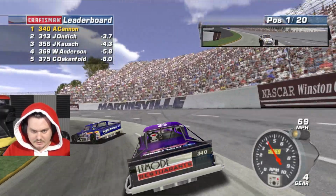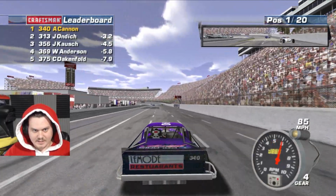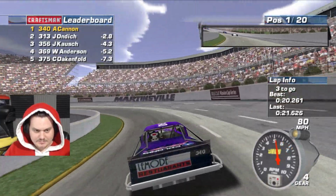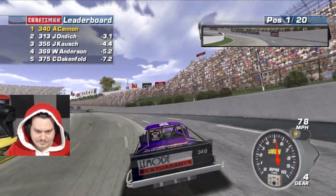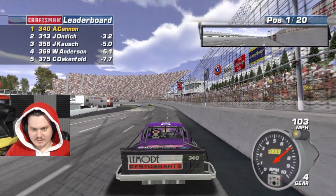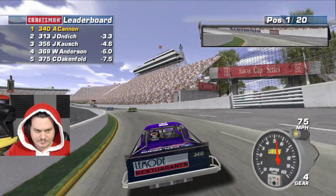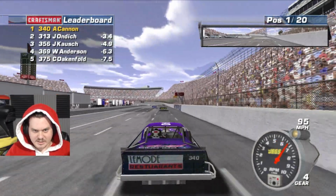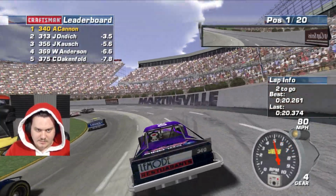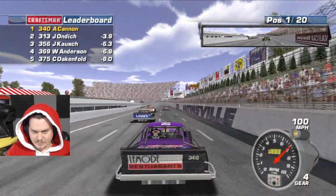Let's not crash. All right. Love to see that. That only frightened me a little bit. Keep it out of the wall. All right, we've got almost a 3.5 second lead, so I think we're doing all right. Anderson is still sitting fourth. I don't think there's enough time for him to get past to fall back to fifth. That guy's got over a second in between them.